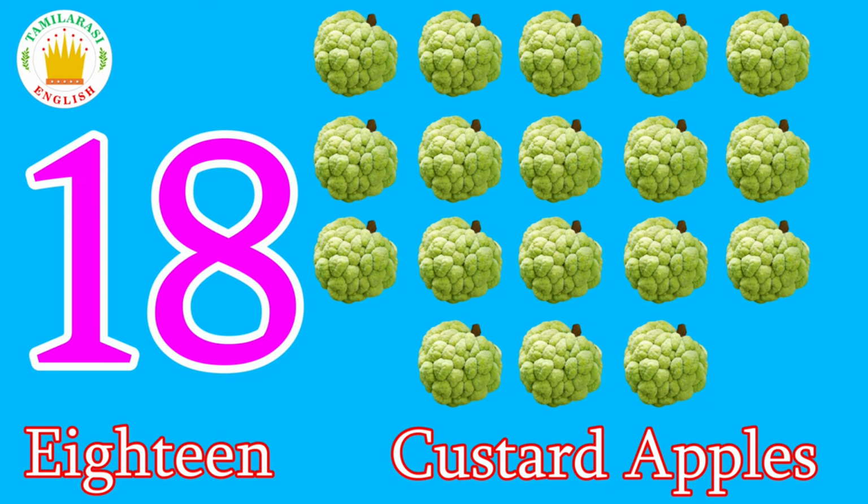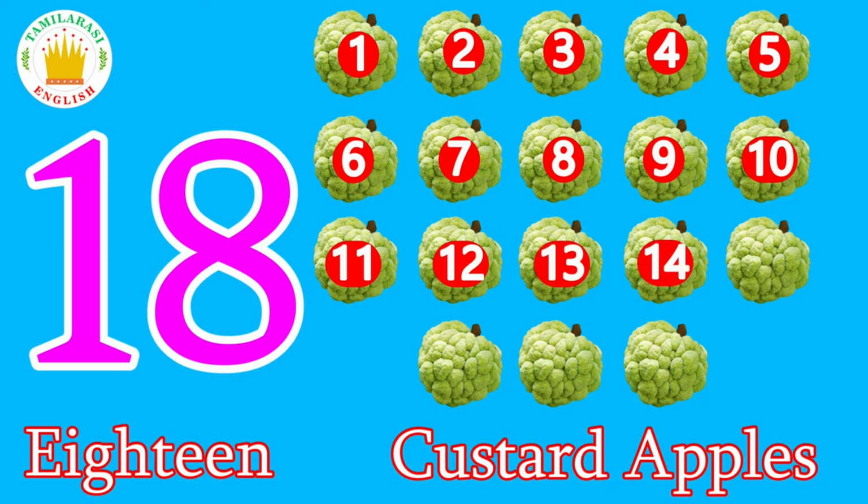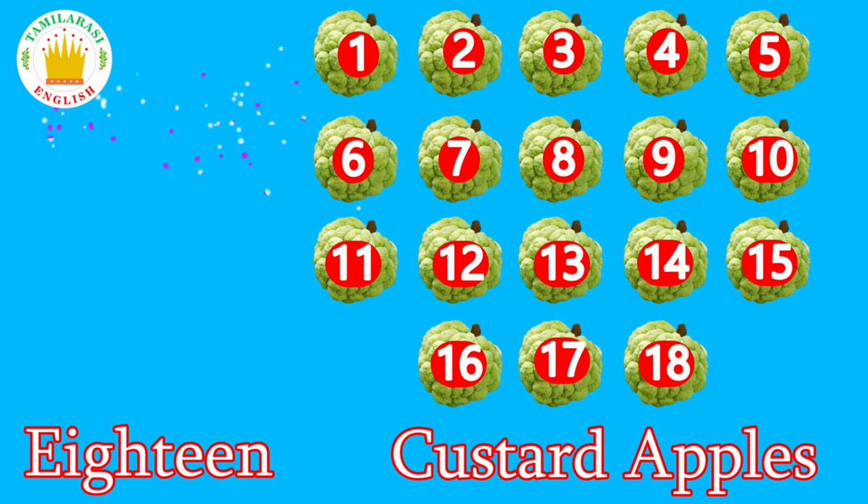18 custard apples. How many custard apples? 1, 2, 3, 4, 5, 6, 7, 8, 9, 10, 11, 12, 13, 14, 15, 16, 17, 18. 18 custard apples.